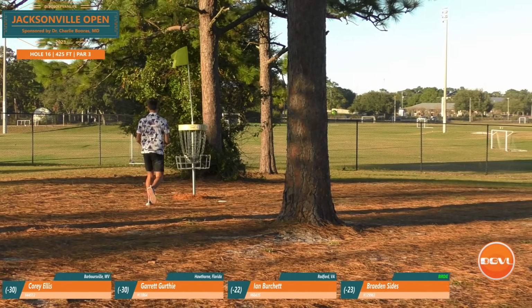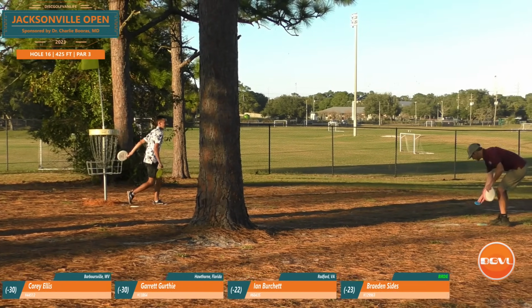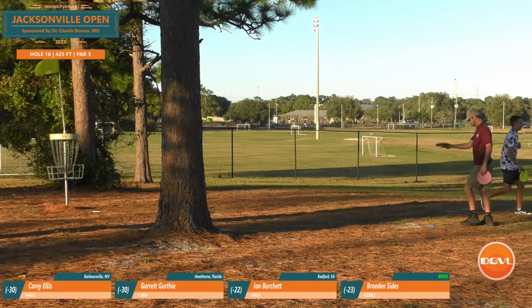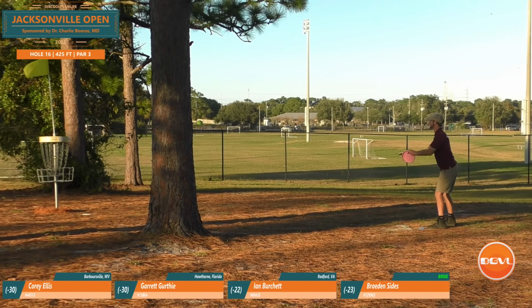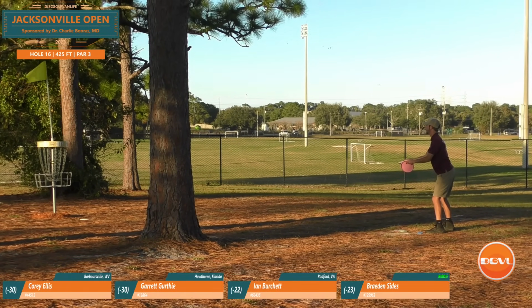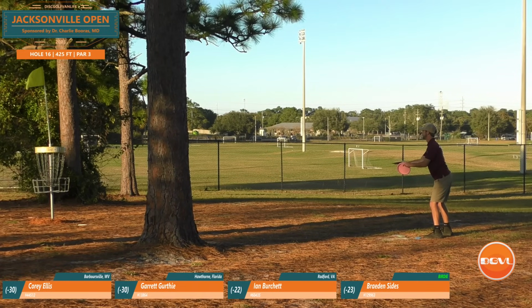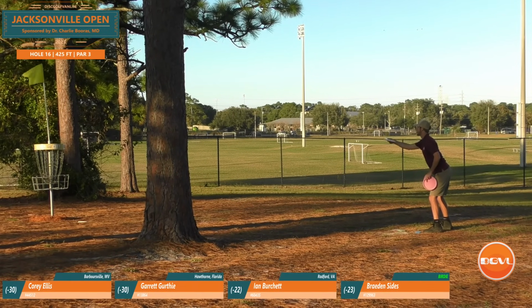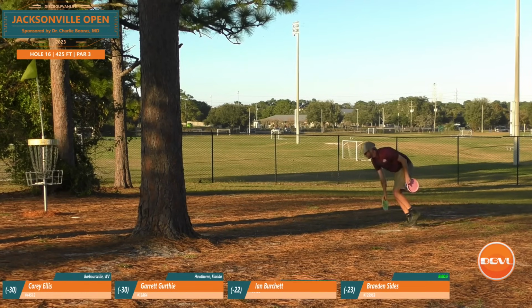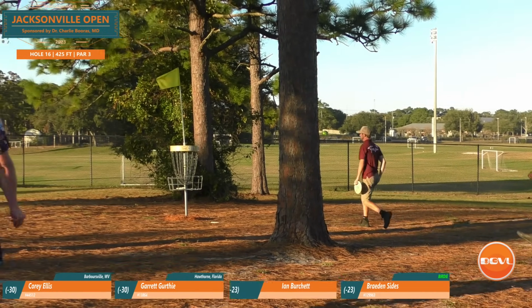Yeah, he needed that with Ian being. Yeah, see, I told you, it's a decent putt still. Yeah, Ian's inside circle. Like I said, it did have a weird ground play where it took a lot out of it, but still gives him a chance to score here. There he goes. Keeping pace.